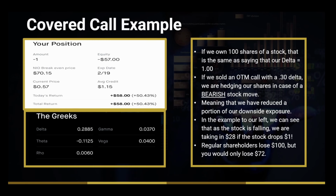You don't want to be caught collecting pennies in front of the steamroller, meaning you don't want to say, "Ooh, this is a 90% probability trade, I'm going to take it." You could win on the 90% probability trade 68 times in a row and feel like the smartest investor ever. But when you take that first loss, you haven't made enough money to even recover. So then you're automatically one loss in and in the hole.